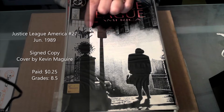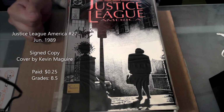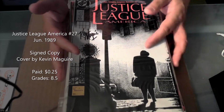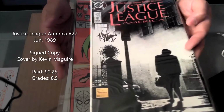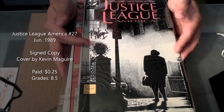It's definitely similar. Now this is a little bit messier. In the photos I saw, Kevin had signed his name more legibly than this one. But in terms of the signature, it's a match. So I got a signed copy of Justice League America 27. Again, key because of the Exorcist movie cover, which is really cool. Anytime you can find a signed copy of a book by the cover artist, you're golden.